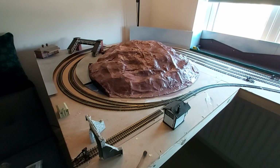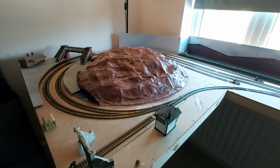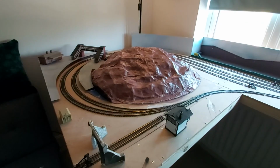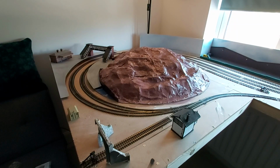So currently this is what I've been working on. Basically it's a load of mod rock to create an embankment with a country station round the corner. I'll take you down a bit closer. It's not finished and it's still a work in progress, which is why the platform tops haven't been glued down yet.